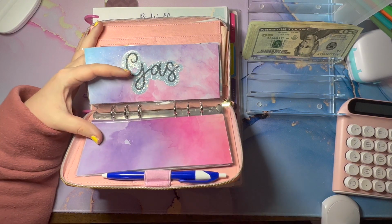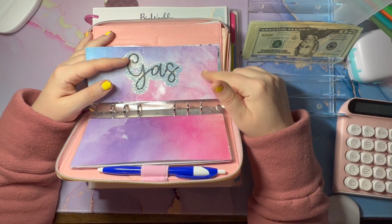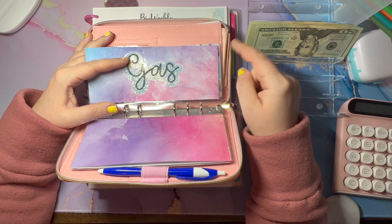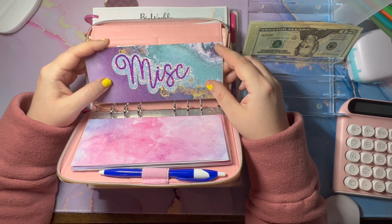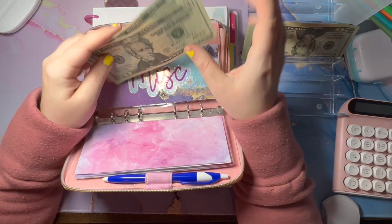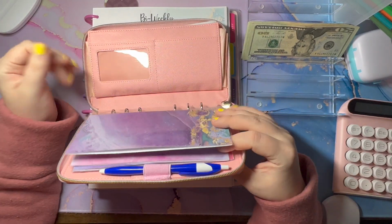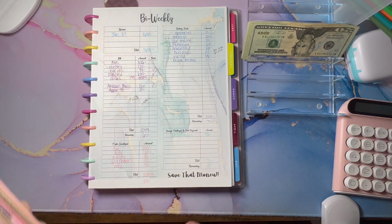Gas, I am skipping. I leave my gas money in the bank because I do have an app that if I use the app, I do get a discount on my gas, and the app takes the money right from your bank account. So that stays in the bank. And then miscellaneous will be getting $40. Miscellaneous is just for anything. If I go over in one of my other categories and I don't have enough money, I can pull it from miscellaneous. Okay, that's it for cash envelopes.